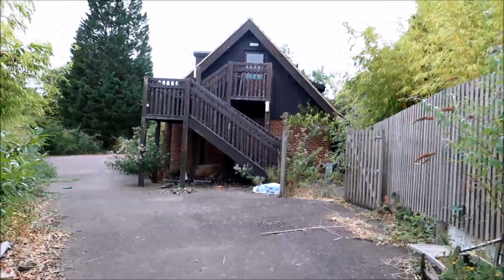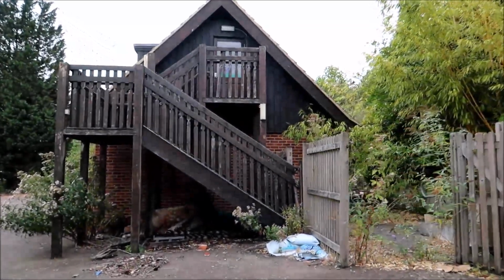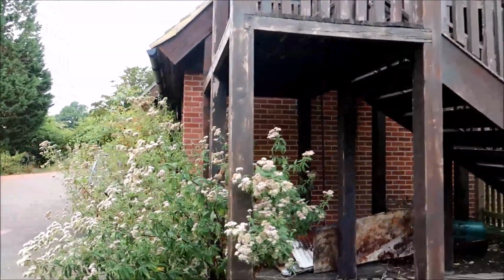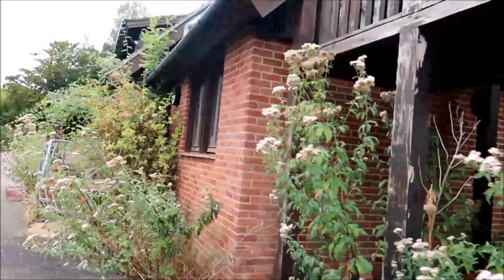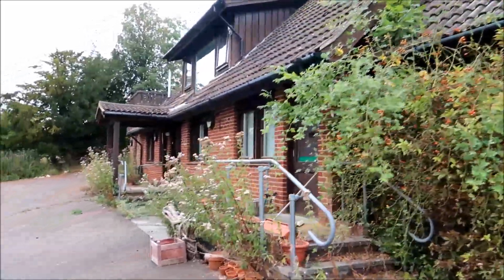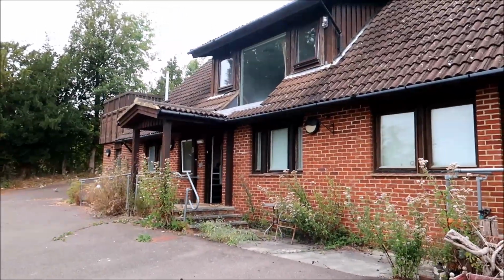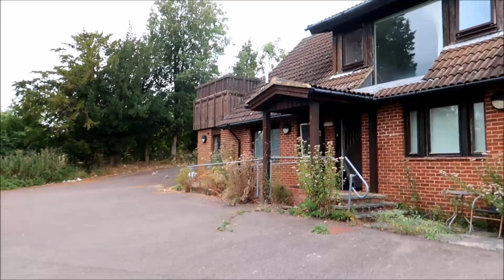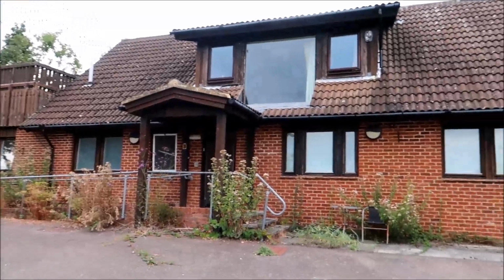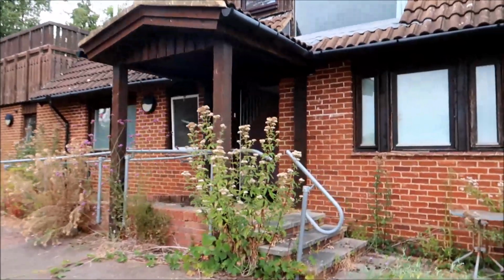Then look at this here, like a little annex. Wonder if this was for the workers. Oh no, it's not an annex. I thought it was like a garage or something. It's not. Door's wide open. So it's like two buildings in one. I wonder what this part was for.